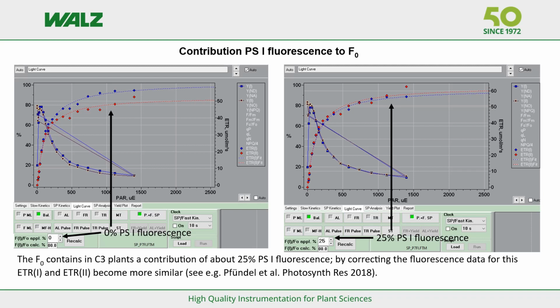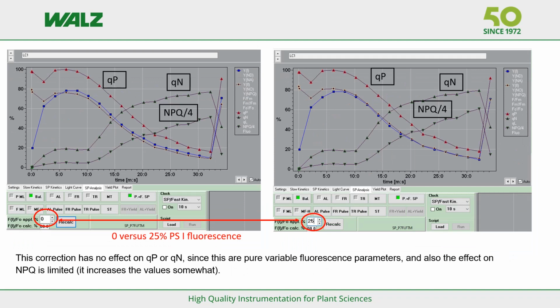The slide shows that in this case, subtracting 25% photosystem-I fluorescence from F0 strongly reduces the difference in the calculated rate between electron transport through photosystem-II and photosystem-I. This correction has no effect on the parameters QP and QN because these are pure variable fluorescence parameters. It has some effect on the values of the parameter NPQ, but it does not affect the trend.